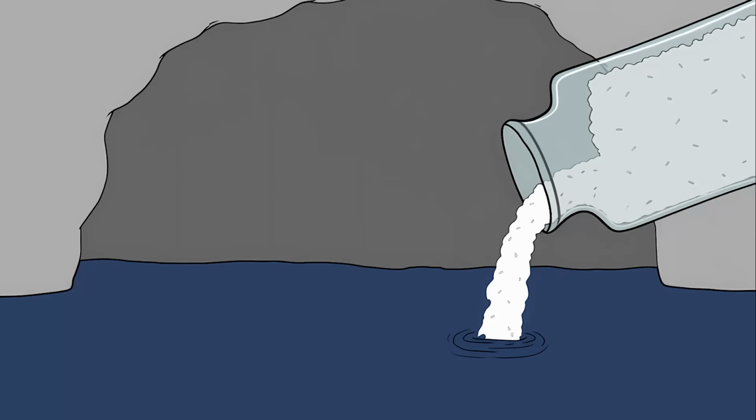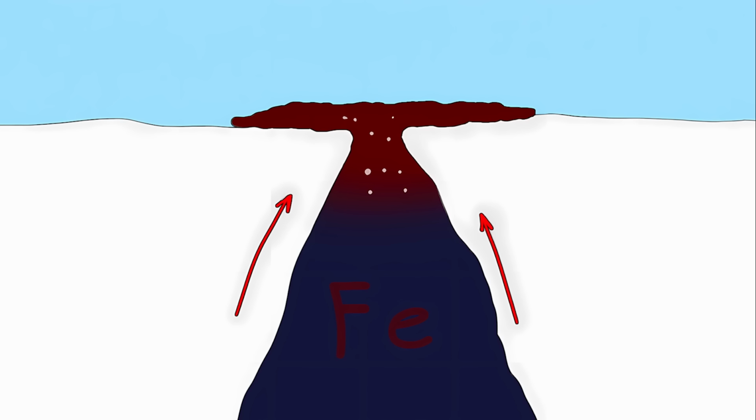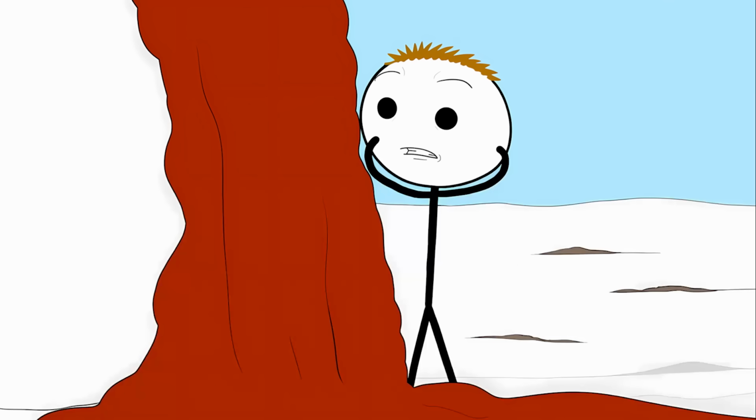This lake is super salty, about 4 times saltier than the ocean. It's also packed with iron and completely cut off from sunlight and oxygen. When this iron-rich water hits the air, it rusts. Blood Falls is basically a glacier with a bad case of rust.